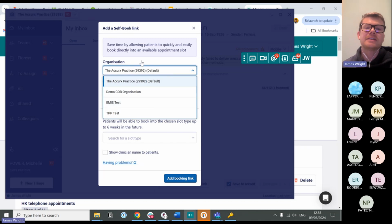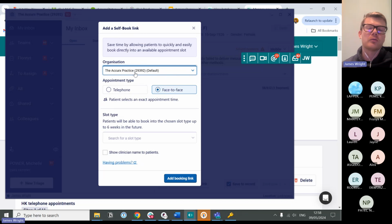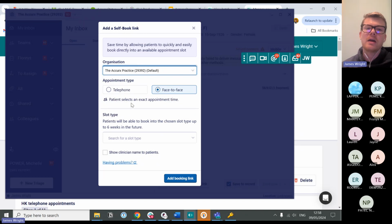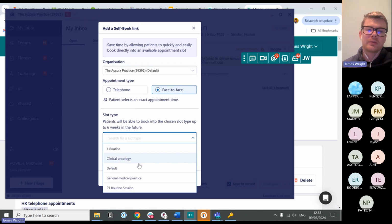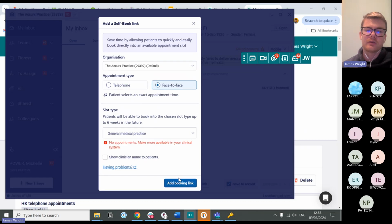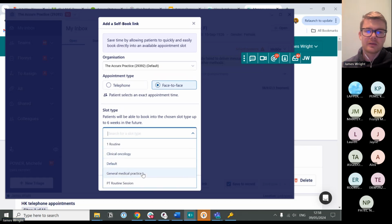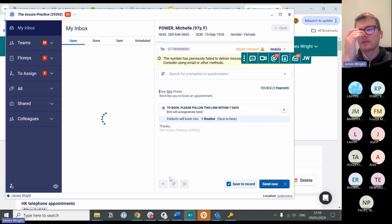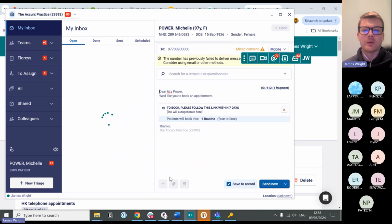In this instance, this is a demo environment, so this includes other organizations. If you were sending one for another organization, you can do that when that feature is live, but we'll stick to our home organization, we'll stick to a face-to-face appointment, and then we'll choose an appointment type. And again, when this feature launches in a couple of weeks, the patient will be able to see whether the clinician name is shown when they click on the link. Routine. There we go. Okay. Again, this is a test environment, so we don't have our appointment book set up very well.